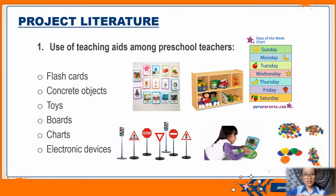Next is project literature. There are several teaching materials that preschool teachers usually use in their class. These are flashcards. For example, a teacher shows the kids pictures of animals, fruits, objects, or anything related to the topic that is being taught. Second, concrete objects. A teacher may bring easy-to-carry objects to his or her class and show these objects to the children to get them to think and talk.